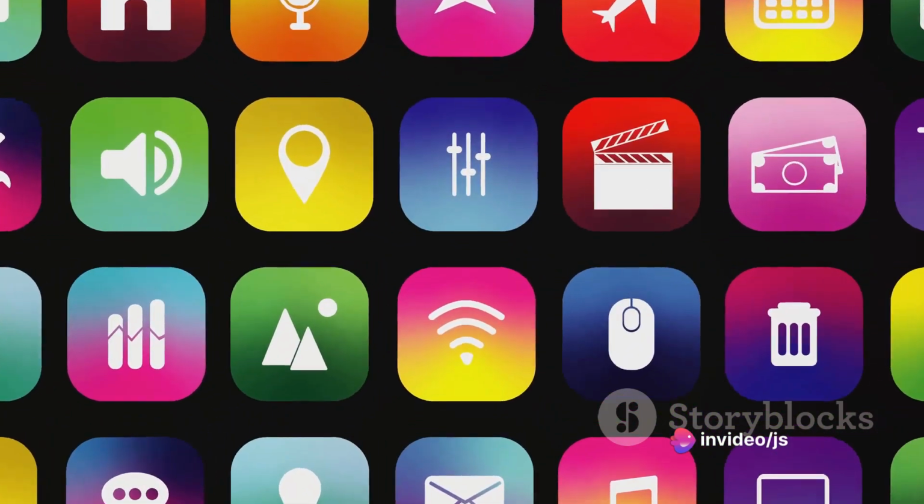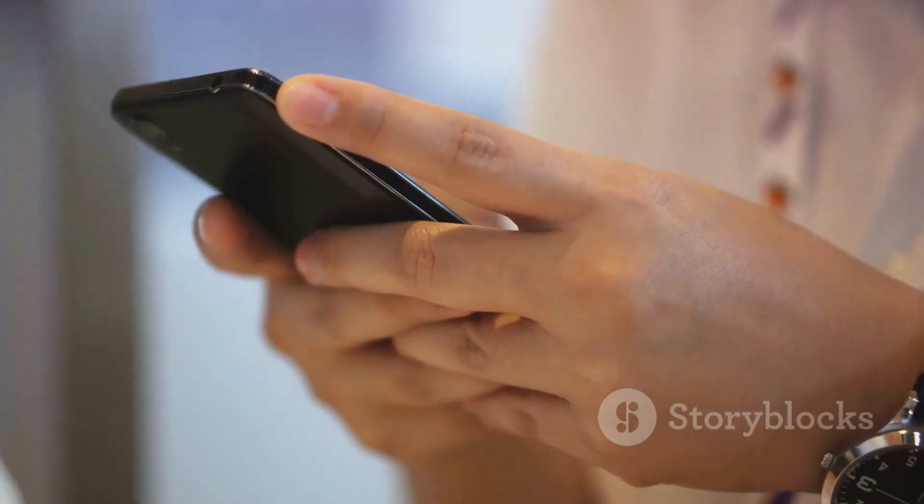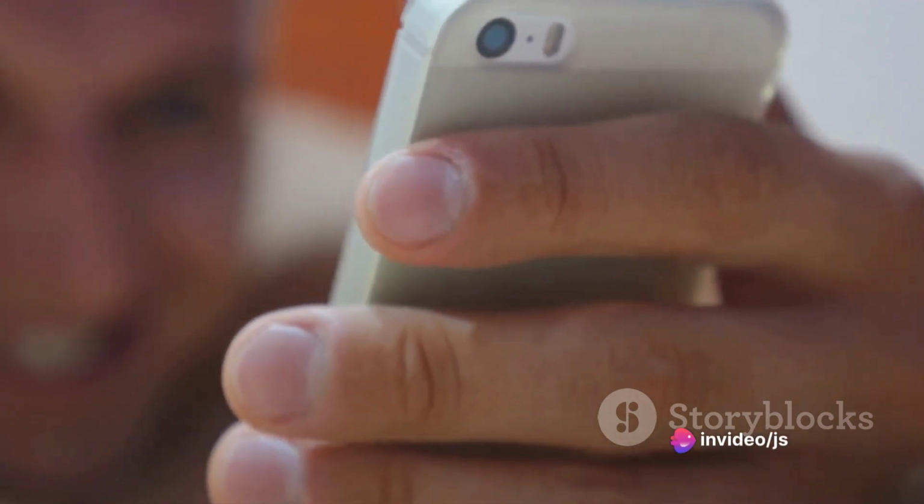Stay tuned as we explore the impact of this decision in the next scene. Scene script. Adopting RCS is definitely a game changer, but how will it impact the way we message? Well, let's take a moment to envision the possible changes.